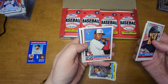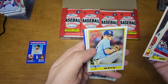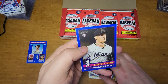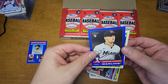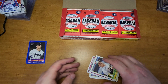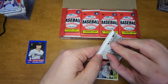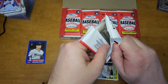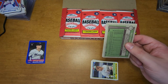There's Lowe, Darren Baker, Mason Montgomery, Suarez, Griffin Conine on the blue, and Brent Rooker. There also are variations, but I didn't really go through the checklist. And like I said, this is my first time opening, I had to work all day today. I just got home. It's 8:15 Eastern time.